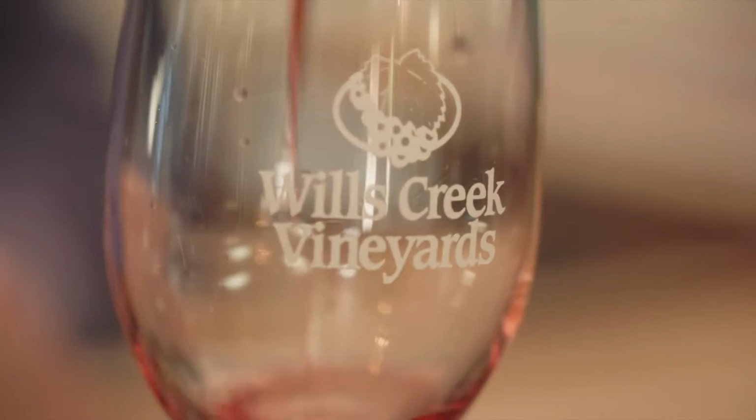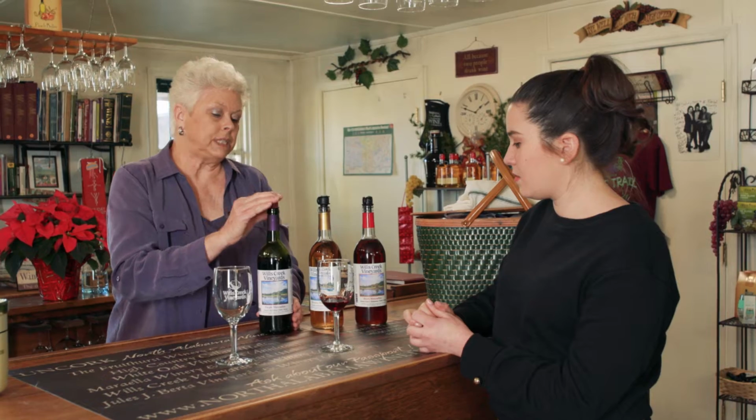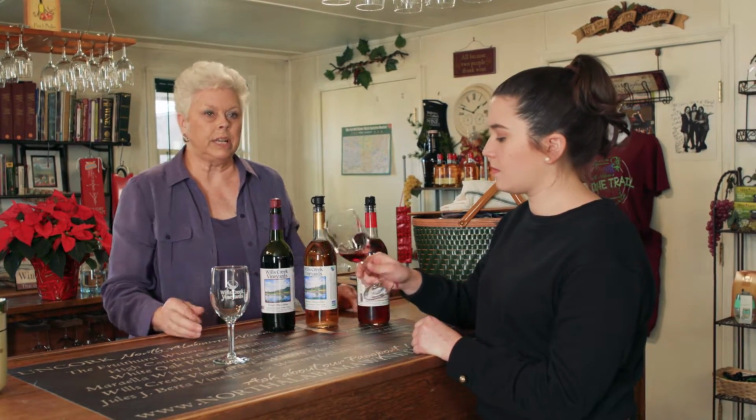So the purple muscadine is the next one we're gonna try. It's darker and it's fermented on the skins for about 5 days. So you get all the good antioxidants from the skins and the seeds. It's fermenting while it's on the skins, and then we put it right in the press and press it out, and then it continues to ferment in the stainless tank.